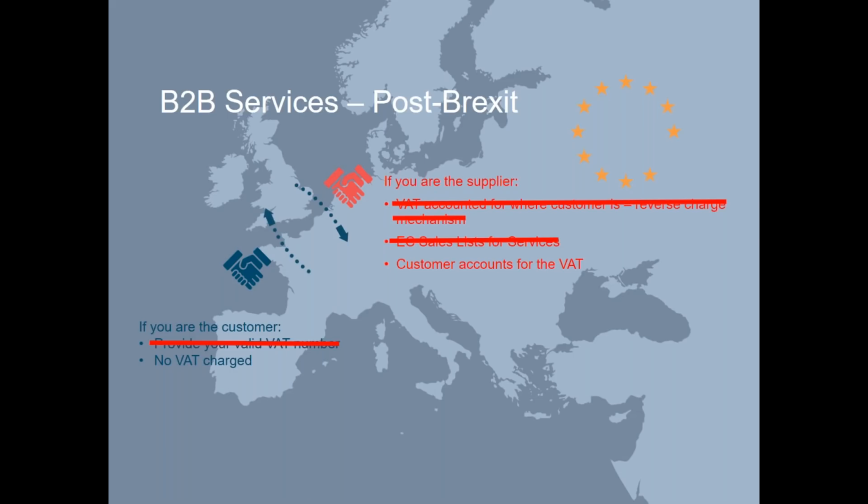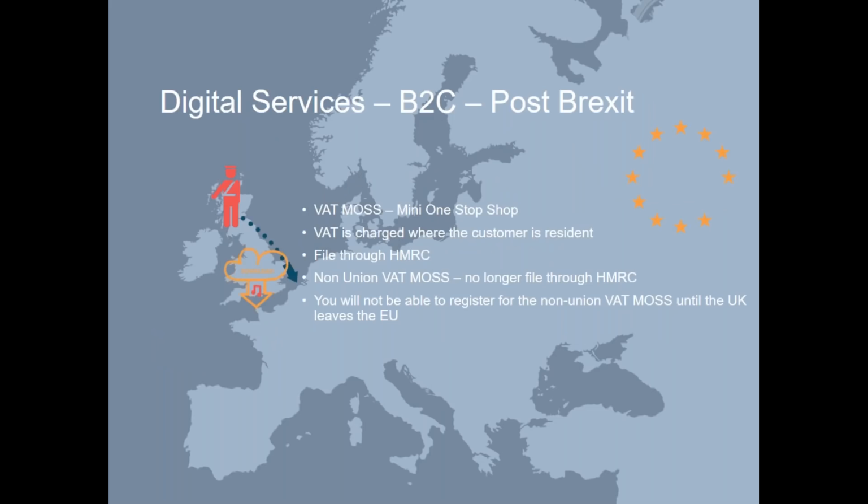Next slide, please. So we're looking now at digital services supplied to private consumers. Currently, UK businesses are covered by the VAT MOSS mini one-stop shop rules, whereby VAT on digital services is charged where the customer is resident. Currently, UK businesses selling digital services file their VAT MOSS declarations through the HMRC portal.